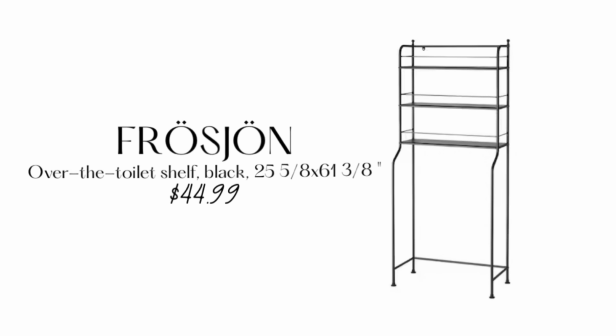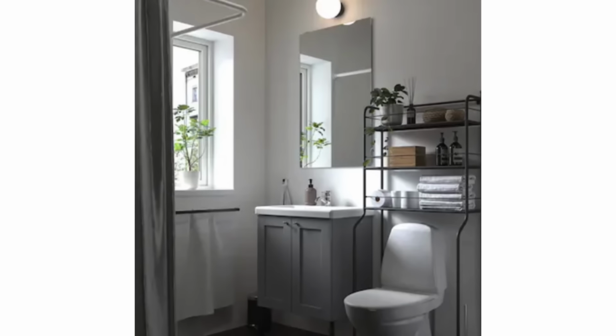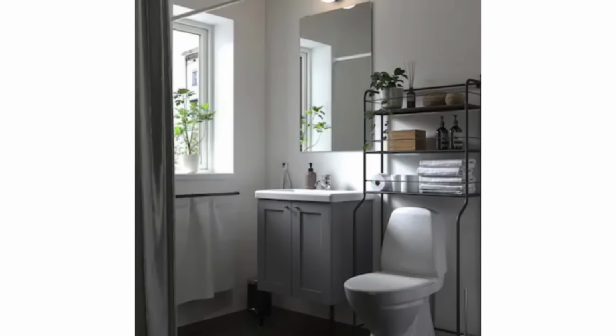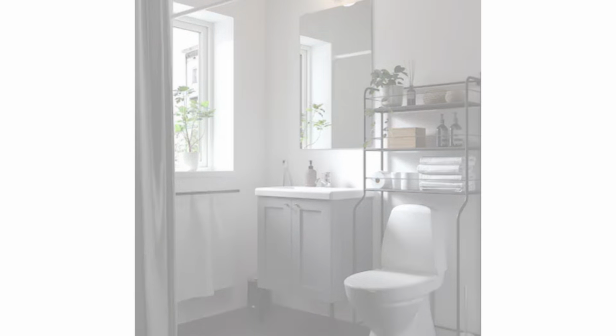2. FRÖSJÖN over the toilet shelf. Let's be honest, nobody's ever said, "Wow, love your bathroom storage," until now. This sleek black shelf hugs your toilet space perfectly, keeping essentials stylishly up and off the floor. It's smart, stable, and a total space saver with a classic twist.